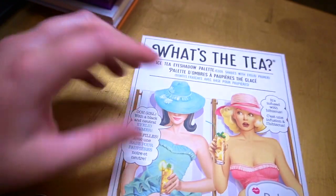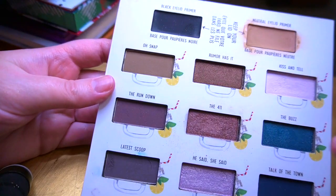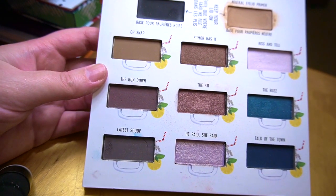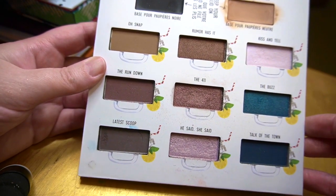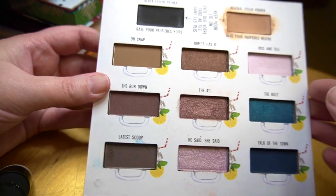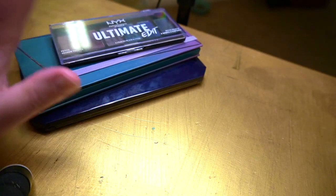All right, Balm Cosmetics, What's the Tea? This is their iced tea palette. I am going to declutter this. However, before I do declutter it, I did just want to show you the layout in case you were interested. They have the tea collection and then the iced tea collection. I was not thrilled with these at all. The primers were pretty good. I might depot the primers, but the actual shadows, no thank you. So, goodbye.